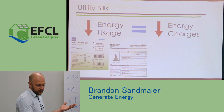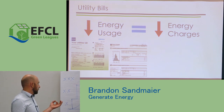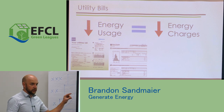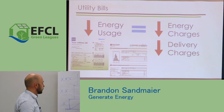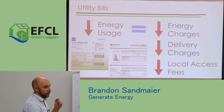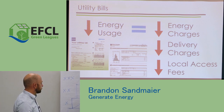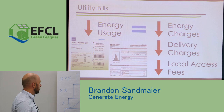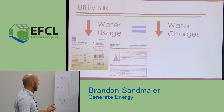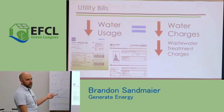So if you're using 30% less electricity, it's not only lowering your energy usage, which is the smallest portion, it's your distribution and transmission charges as well, delivery charges and local access fees. All of these things are based on your energy usage. So it costs you more than the 3 cents that your bill tells you. And again, not many people know that. Same with water usage. You have water charges, direct water charges, and then there's wastewater treatment because you pay drainage, right?